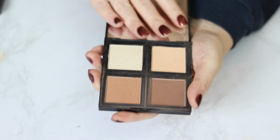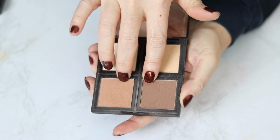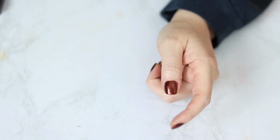I also have the Contour Palette by e.l.f. Yet again, another item where these two bronzers just really did not work. This one is just too dark for me in general, and I just found myself not really reaching for those. So yeah, I'm getting rid of that one.